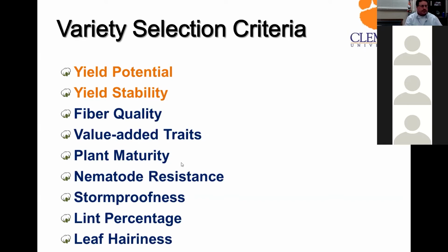Plant maturity, we have a tendency to plant a lot of later maturing varieties in South Carolina, but I think there's a lot of early maturing varieties that also do really good here. And we're probably missing that opportunity to use those to our advantage in managing our crop. Dr. Mueller is going to talk to you a little bit after me about nematode resistance. We are fortunate now that we do have varieties that have root knot nematode resistance and a few that have reniform nematode resistance. The yields on these varieties look really good, and we'll talk about that in a few minutes. If you have fields that have high levels of nematodes, it would be a good idea to use this management to your advantage and plant these resistant varieties. And of course, storm-proofness and lint percent and leaf hairiness are also important.